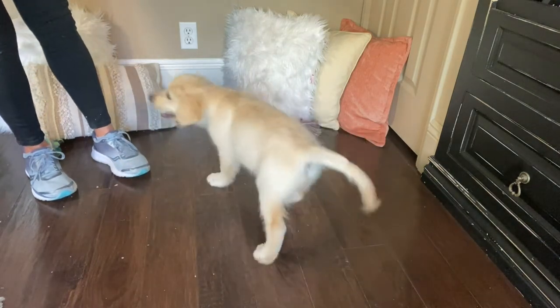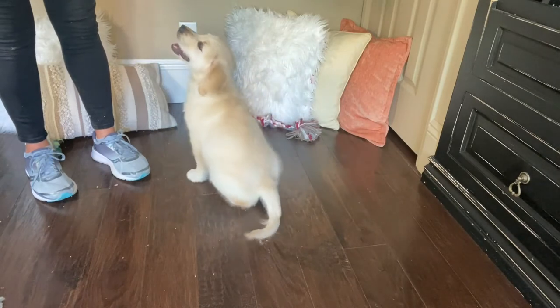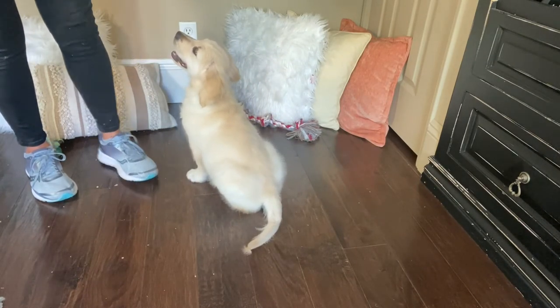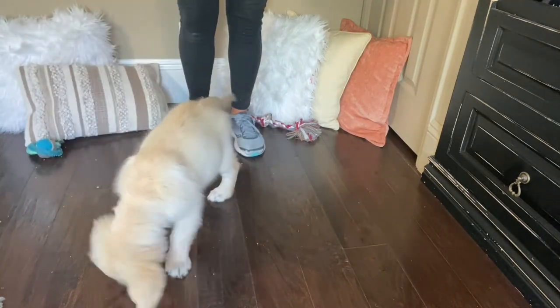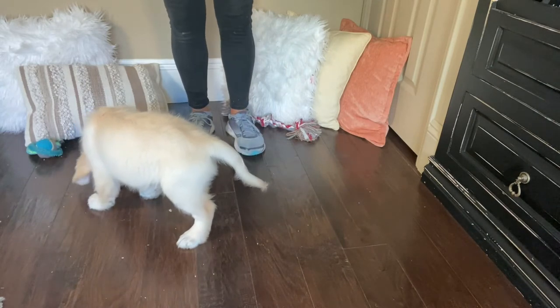Jet. It's important that you wait until he finishes his treat before you call his name. Good boy. Jet! Distracted on that one.